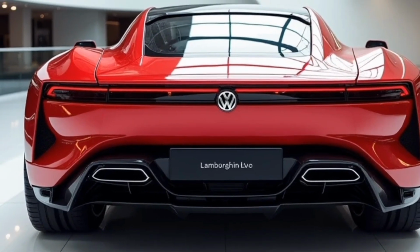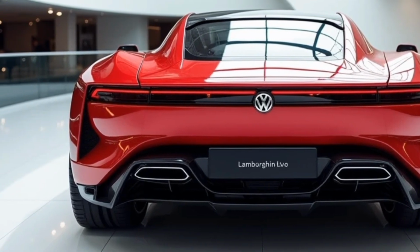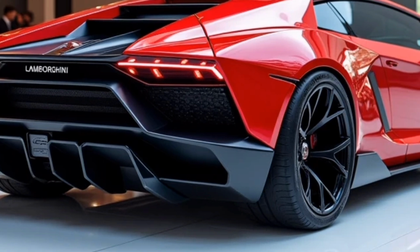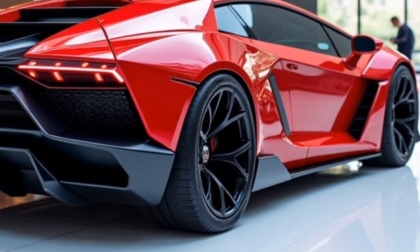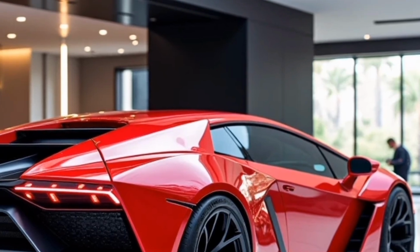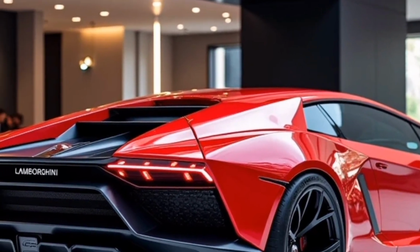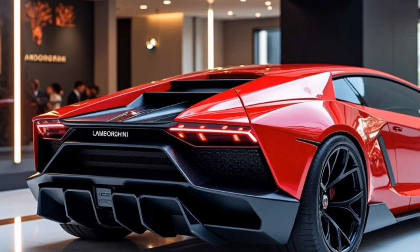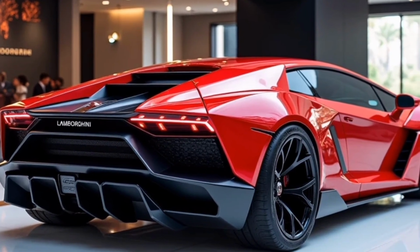The Huracan EVO is equipped with cutting-edge aerodynamics that enhance stability and reduce drag. Its dynamic steering and the Lamborghini Dinamica Veicolo Integrata system work seamlessly to adapt to the road and driving style, offering unparalleled precision and agility. The car's lightweight chassis, made from aluminum and carbon fiber, ensures optimal performance and fuel efficiency.